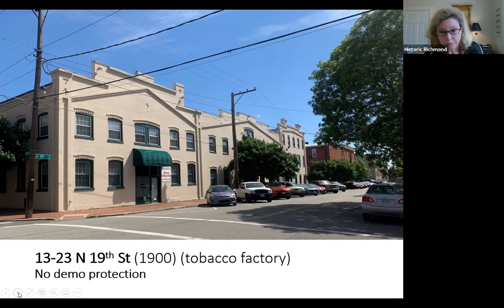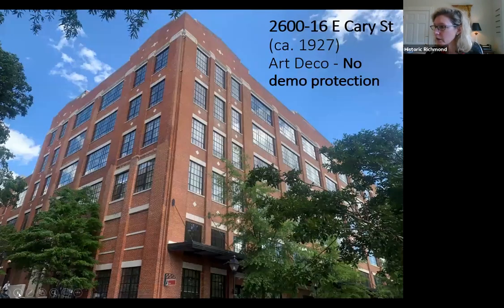This is a different type of tobacco factory, a lower scale development, but also from about the same time period. So this is a little bit unique in the district, really interesting. No demo protections on this.